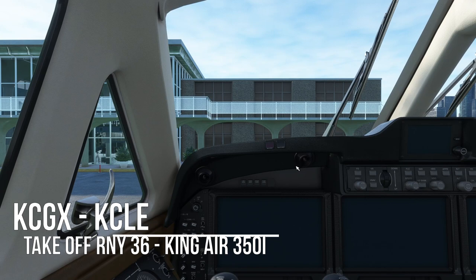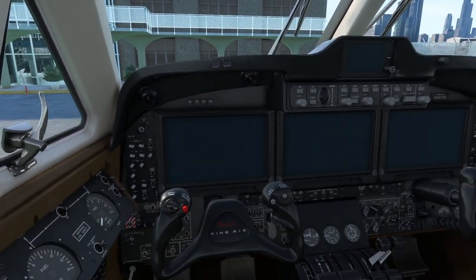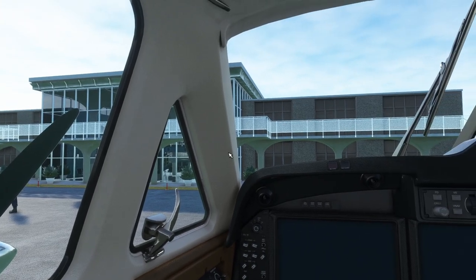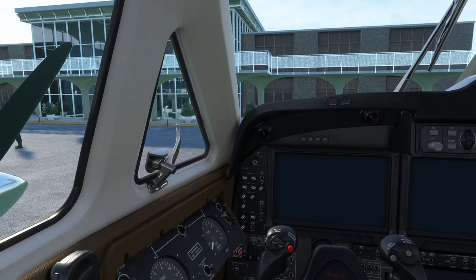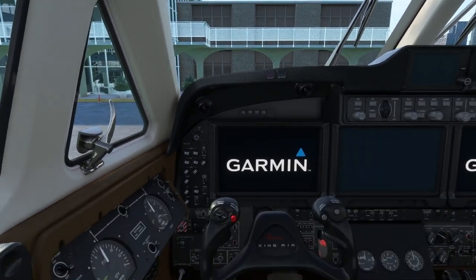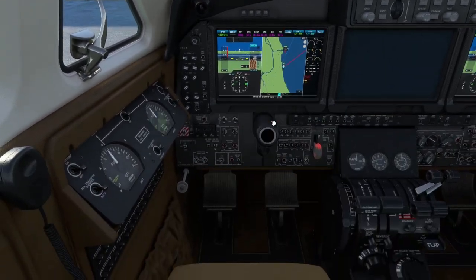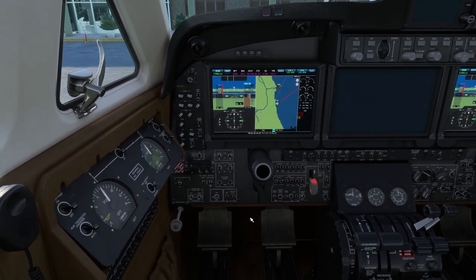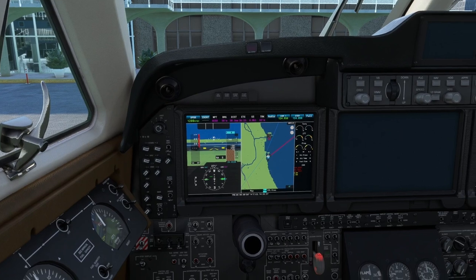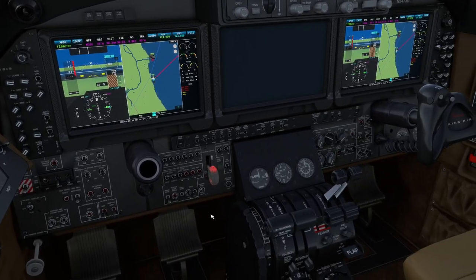Hey, Frid. Hey, boss, what's going on? Not much, just getting back to Cleveland. Sounds good to me. All right, let's get ready. Battery on. Battery is on. Fuel looks good. Let's go ahead and grab clearance.